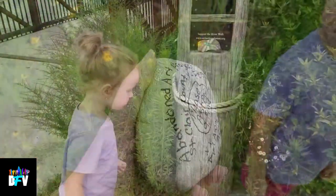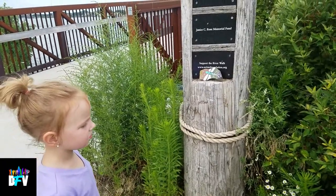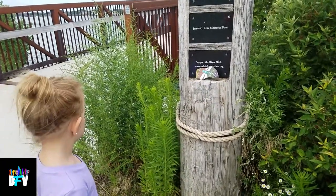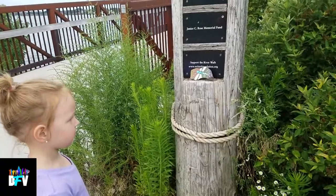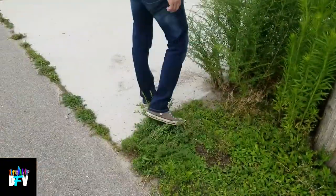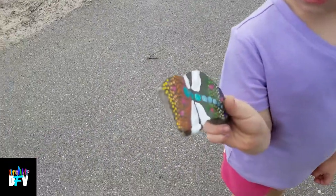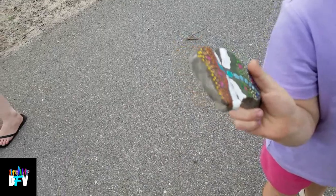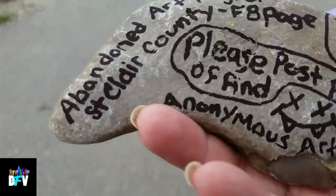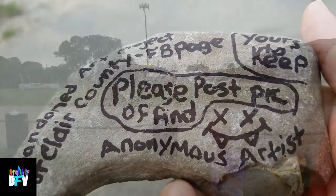Oh, it is. Look up a little bit. Look up a little bit. I see one. Oh, let's see if it's the Abandoned Art Project. Oh, that's so pretty. Oh my goodness. That's a dragonfly. So colorful. It is. It's the Abandoned Art Project, St. Clair Facebook page. Yours to keep.